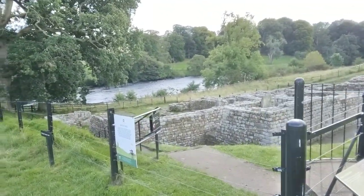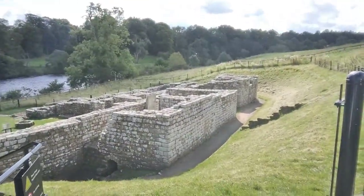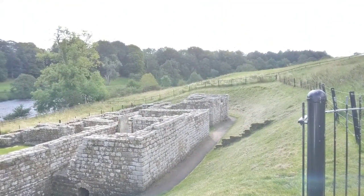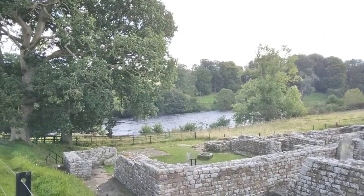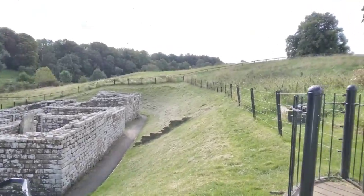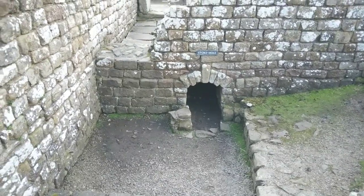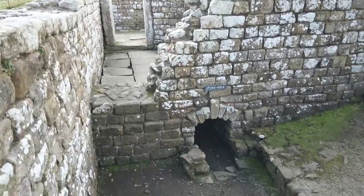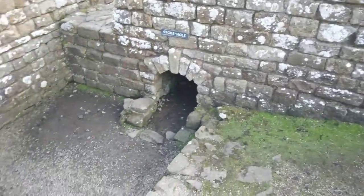They were like a Turkish bath, like a steam bath, where they had a really hot room with steam, and other rooms where they groomed themselves. See there, down there, I'll show you a bit up close. So this is a stoke hole where they would stoke a fire underneath, and it would heat the stones on the other side, and they would ladle water onto the stones and it would create steam. Can you imagine the heat?